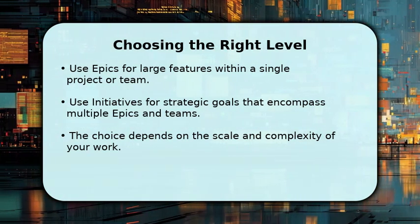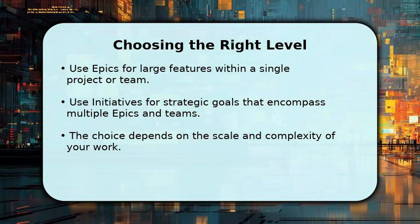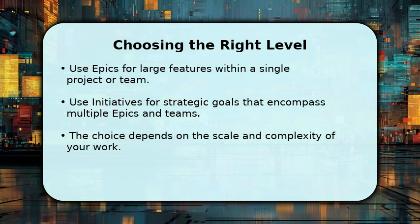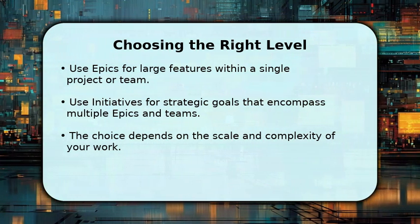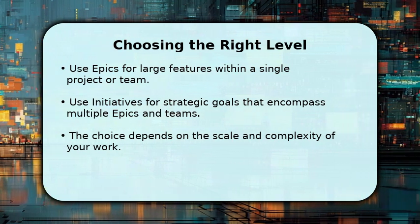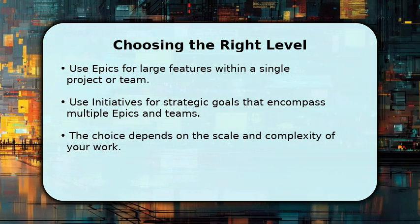So, which is better? The answer isn't one over the other, but rather understanding their complementary roles. Use epics for managing large features or user stories within a single team's project, typically spanning a few sprints. Opt for initiatives when you need to group multiple epics under a strategic umbrella, especially when coordinating across several teams or projects. Both are vital for effective project and portfolio management, depending on the scale of your work.